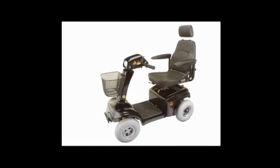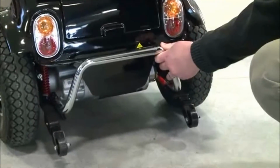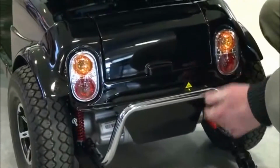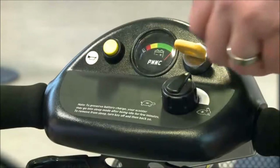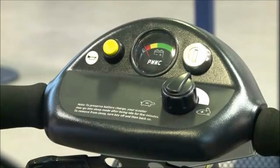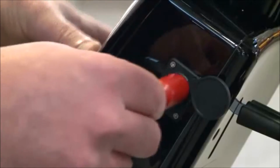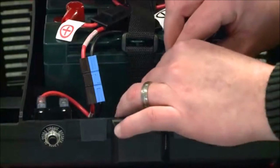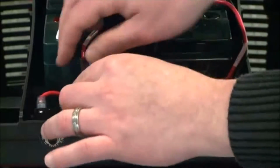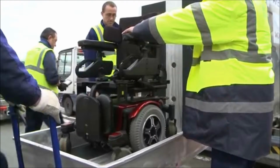This is a scooter. Freewheel is selected by moving a lever in an upward or downward movement as indicated by the labelling on the device. If the scooter has a key to activate it, turn to the off position, remove the key and give it to the passenger for safekeeping. Otherwise, to inhibit the circuit, insert an air-safe plug or separate the cable connector nearest the battery and protect any exposed terminals.